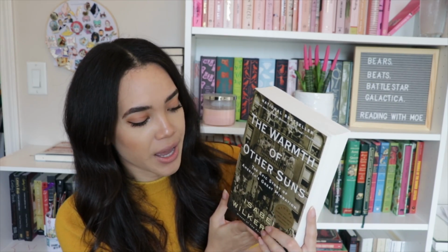I'm almost exclusively planning on reading nonfiction books, and this is one that I've been wanting to get to forever. I've heard nothing but good things about it, and that's The Warmth of Other Suns by Isabel Wilkerson. This is the epic story of America's Great Migration. It's a chunky one for sure.